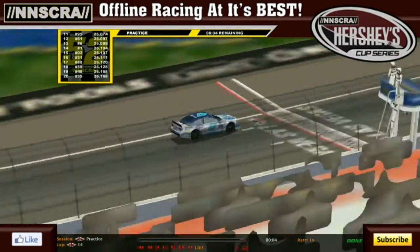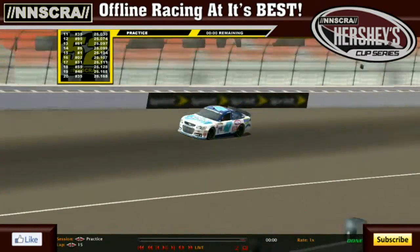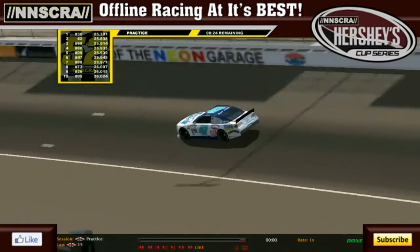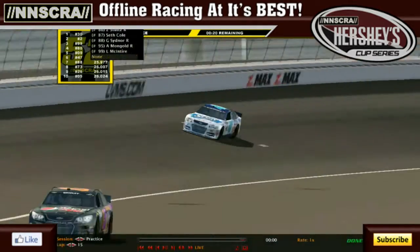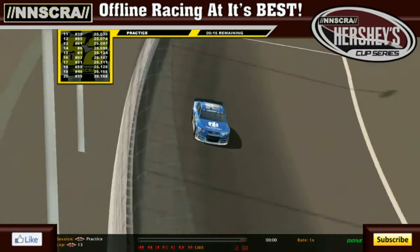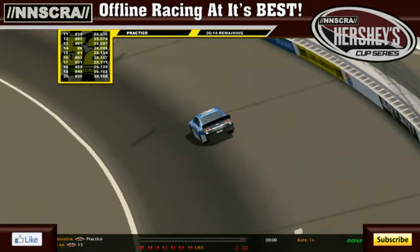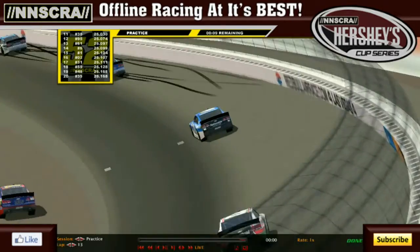Now Anthony McCrury, the defending champ, is on the bubble. And now he's eliminated. Who just jumped up this time? It was Garrett Sidner in the 88, I believe. 25.977 for the 88 car. Now Mongold on the bubble spot with time possibly up.